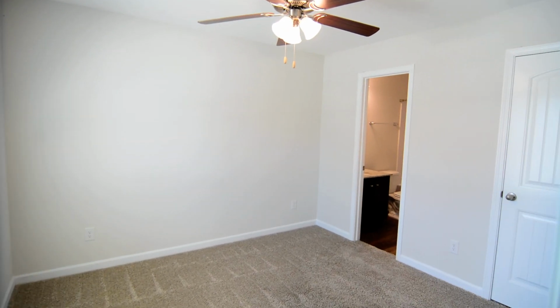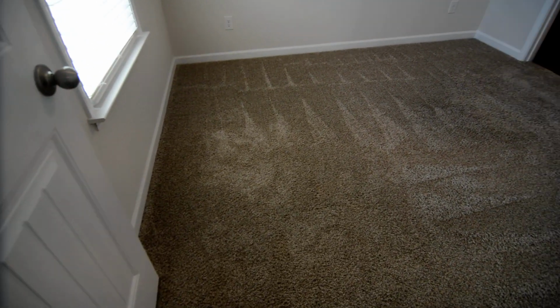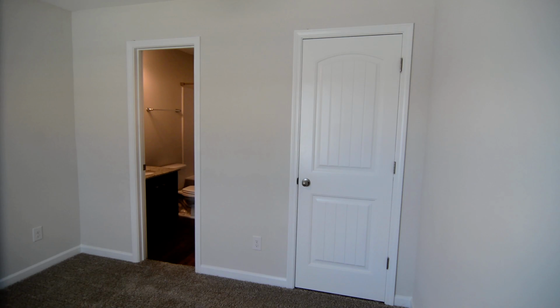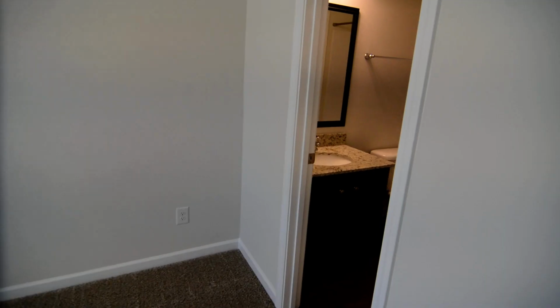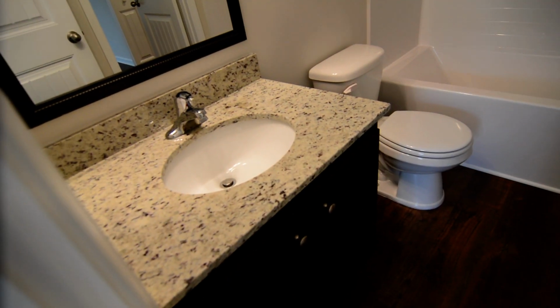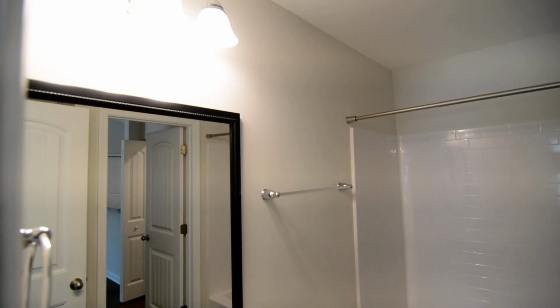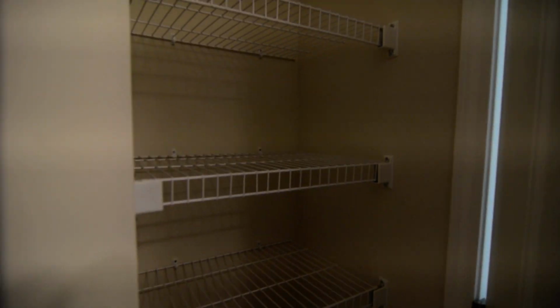Right off of the entry as well, you do have a guest bedroom, which is a nice sized room. It has a ceiling fan. The closet is in the corner here. And then it does connect to a full bathroom. The flooring continues into there. You have granite countertops here in the bathroom, single vanity, and then a shower and tub. And then it flows back out into a small hallway that goes back out to the living room.